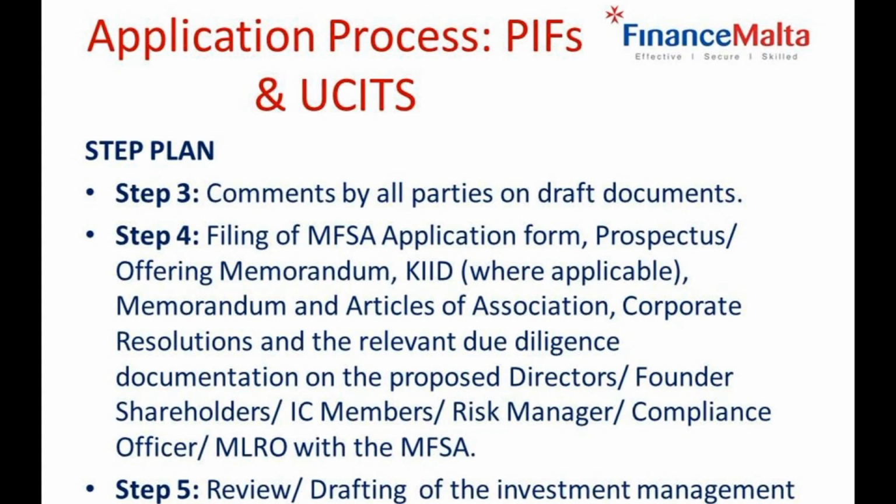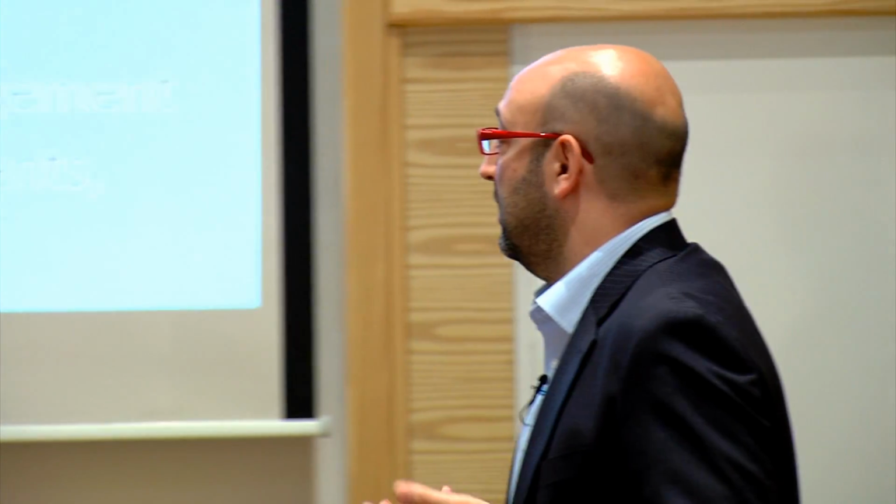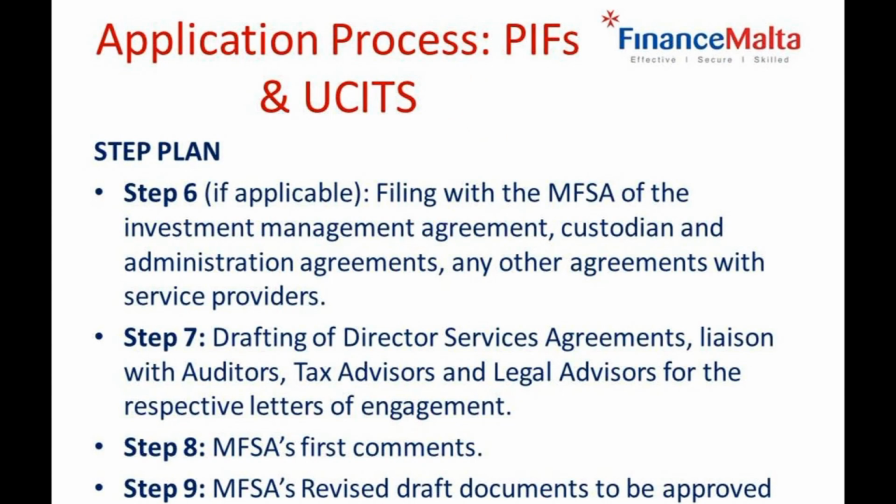And step 5, we would typically at this stage start working on the contracts, which means drafting or reviewing the management agreement, the administration agreement, the custody or prime brokerage agreements, any ISDA agreements or credit support annexes and master confirms and the likes that the fund might enter into with its counterparty. And filing with the MFSA if necessary, and we only need to file agreements if we are setting up a UCITS fund or a retail non-UCITS fund. If it's a PIF, we don't need to file any contracts with the regulator. But if we need to, because we're setting up a retail structure, then we need to follow step 6.